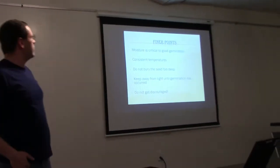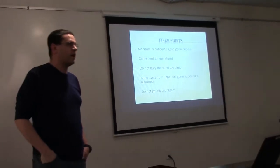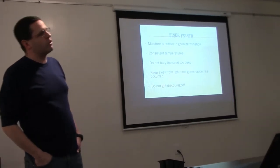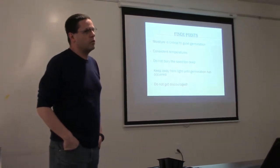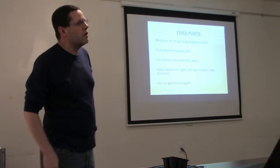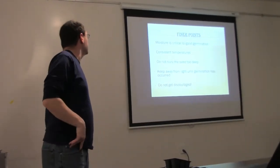So moisture is critical to good germination. The last thing that you want to do is let your seed dry out, because the only way that the food that's stored in the husk of the seed that we talked about gets released is through osmosis, when the seed actually gets wet and then it can diffuse the nutrients out into the soil.